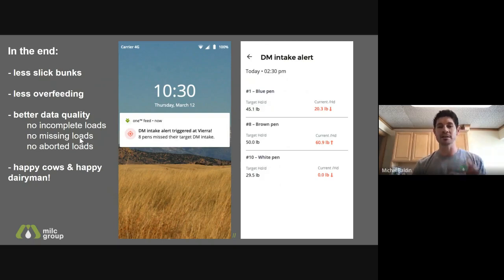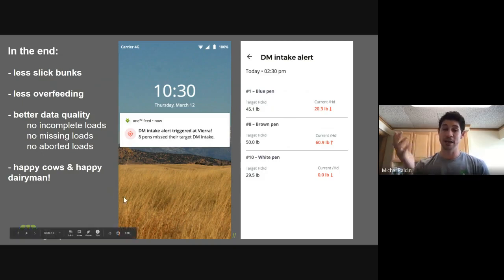again, we're going to be making decisions off of that type of data. So good point. You can be proactive, and it should take you a half minute to fix a problem like that. That can make a huge difference in data quality.